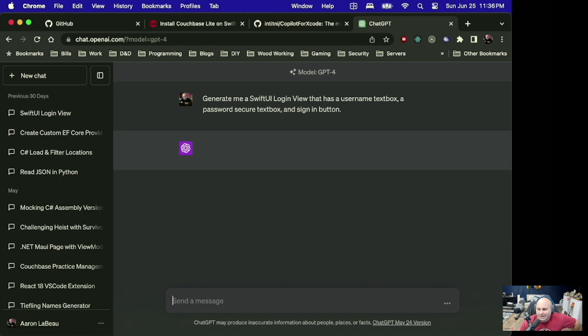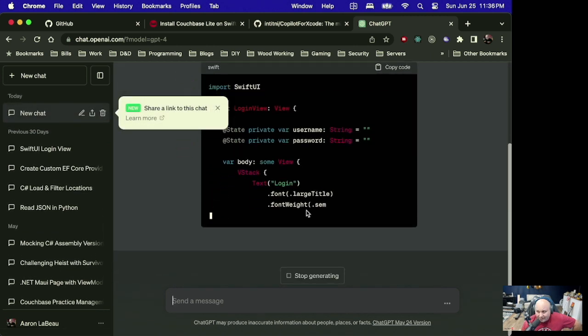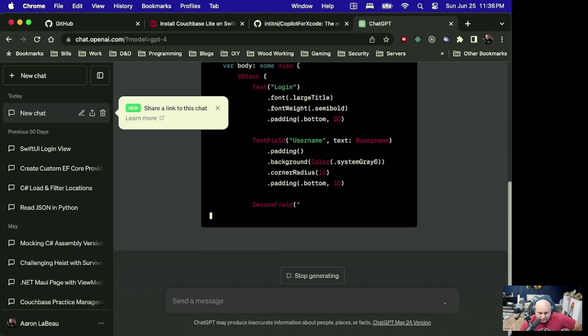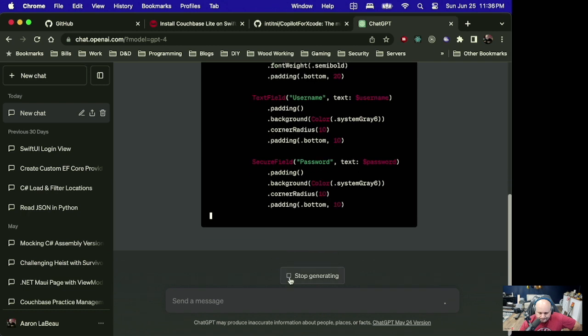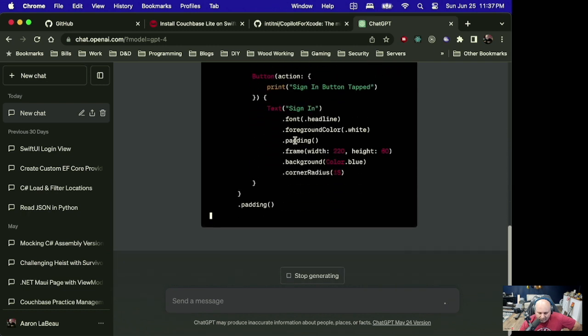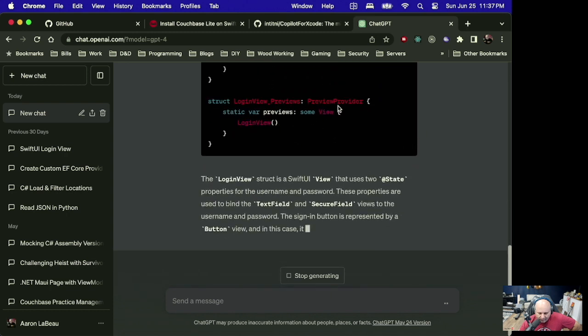Let's go through and see what happens with it. And I'm using ChatGPT 4. That's also to say it's a newer model that has more information. So we're going to see here what it comes up with. So far, if we take a look here, it's telling us pretty decent information. It's even giving us the preview. Okay, let's see here.